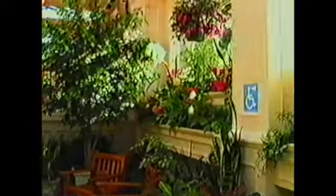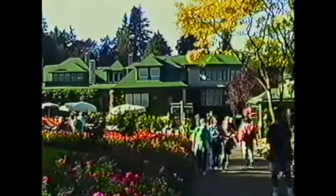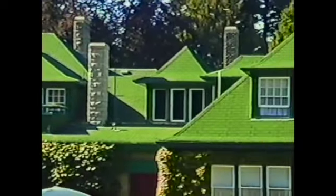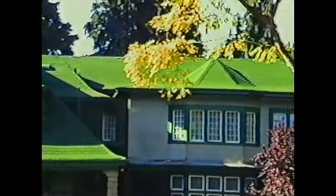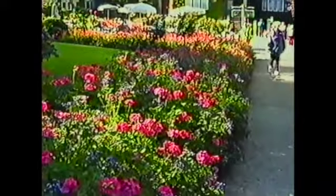This is a conservatory. Restaurant too. New final view as I depart the Butchart Gardens. Well worth it. It's easier when a bunch of people each do a little bit. $9 American or 10-something Canadian.